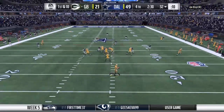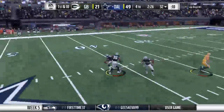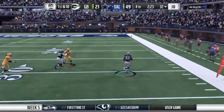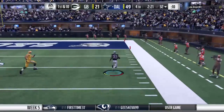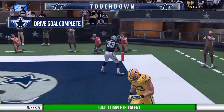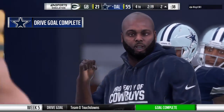Now Rodgers lets it go for Nelson. And his pass is intercepted for the 4th time today. It's Chidobe, the rookie from Colorado. And he takes this one back into the end zone, and the Cowboy defense has a touchdown.